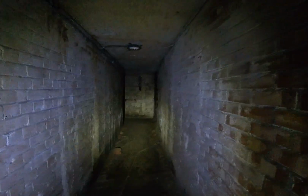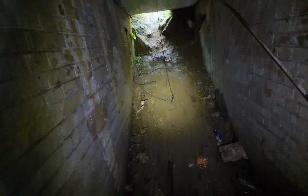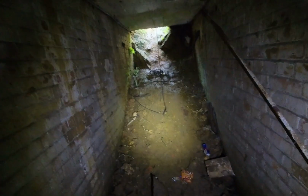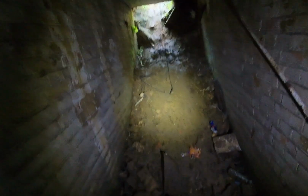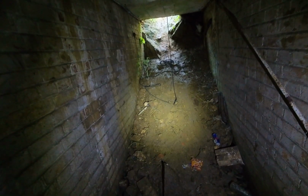Brilliant. So back at the exit then, I don't know if you can see, but it's really muddy and slippery, so I'm just so glad that I did tie that rope there and I can just pull myself out, otherwise I'd be scrambling up there for ages. So yeah, let's get everything put away and let's get out.